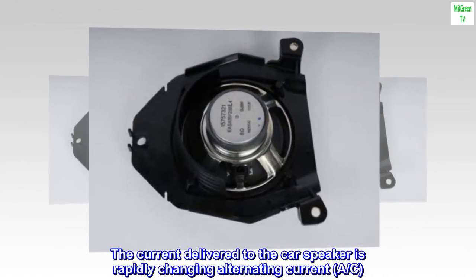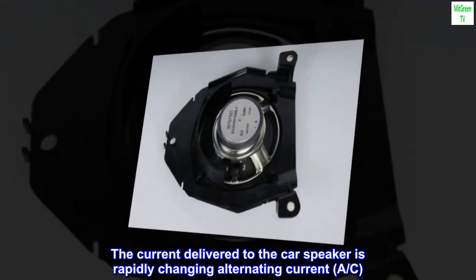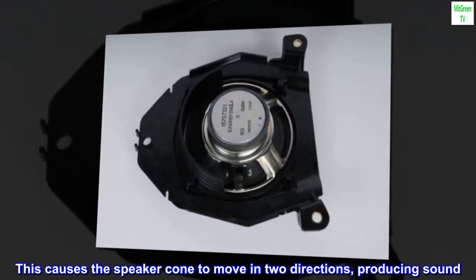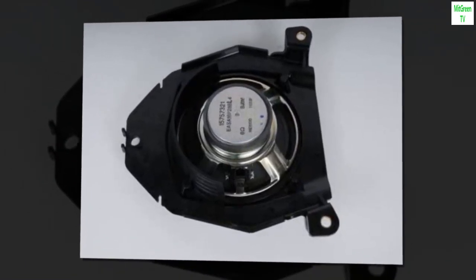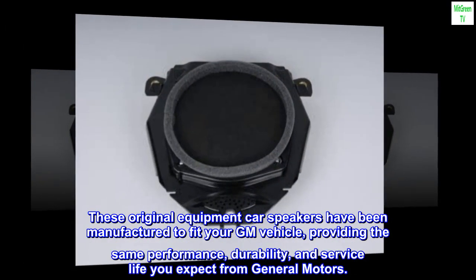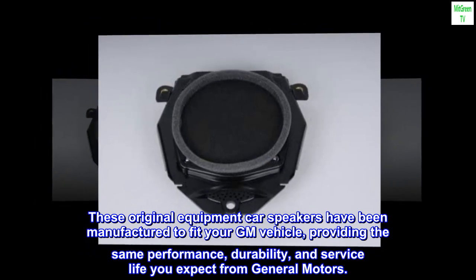The current delivered to the car speaker is rapidly changing alternating current, AC. This causes the speaker cone to move in two directions, producing sound. These original equipment car speakers have been manufactured to fit your GM vehicle, providing the same performance, durability, and service life you expect from General Motors.